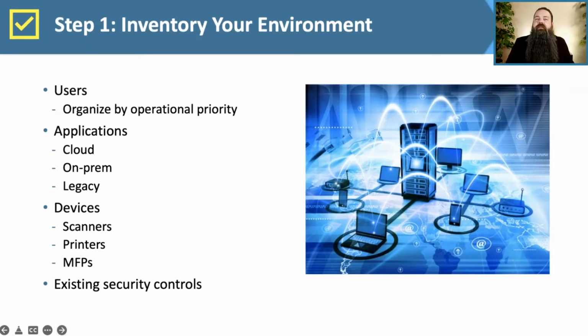We also need to look at the devices that are in use inside the network, specifically when it comes to things that interact with a cloud-based email system, things like scanners, printers, and multifunction devices that are used for data transfer. In a lot of cases, those devices themselves are not specifically built to interact with the modern authentication methods and multi-factor authentication protocols that are in use by Office 365. We'll show you how to get around that here in just a second. And then also look at any existing security controls that you already have in place and make sure they're not going to conflict with your multi-factor rollout or cause any other problems for you down the road.